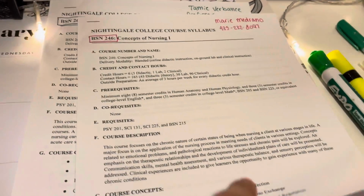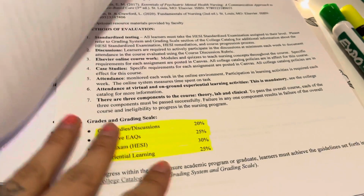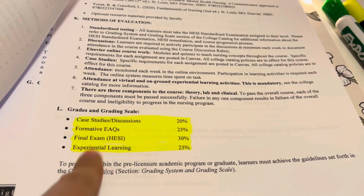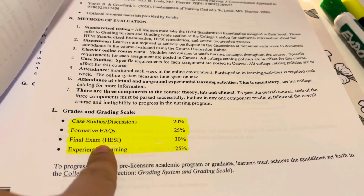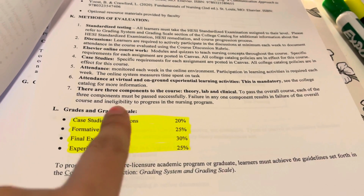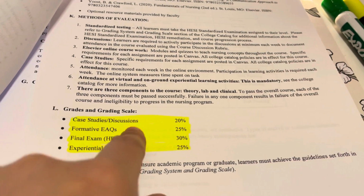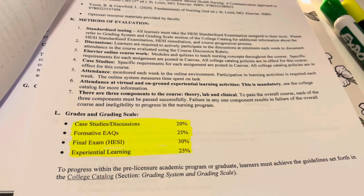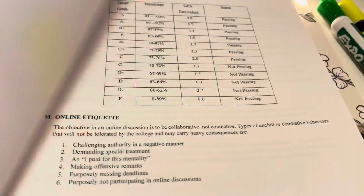And same thing here. So what I did is I literally just went through. Oh, another thing, make sure you guys highlight this area in your syllabus, because this area is telling you how heavy every assignment is. So if, for instance, you know that obviously the HESI weighs a lot more than anything else, then you focus on this throughout the semester. You would rather focus on EAQs than discussions because this weighs more. So just have an idea of what is more points in each course so that you can focus on the thing that weighs the most.